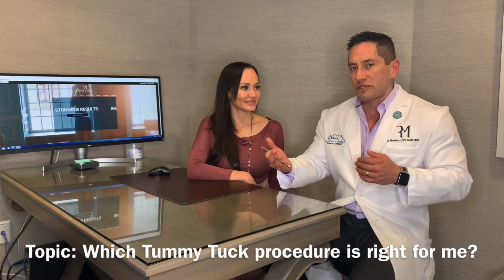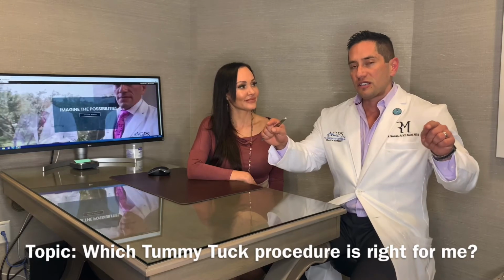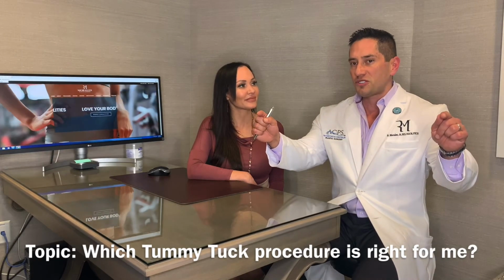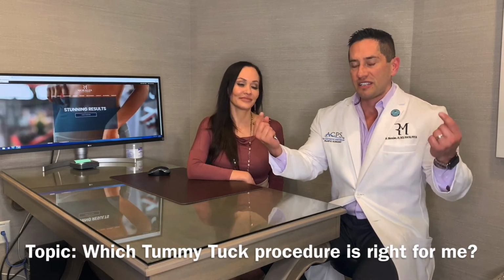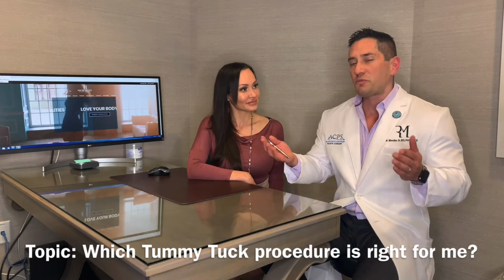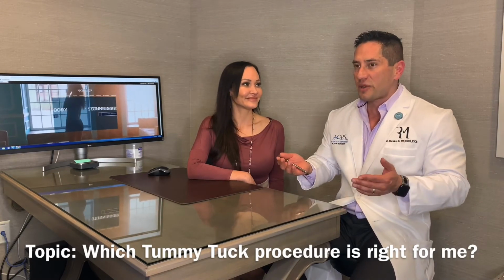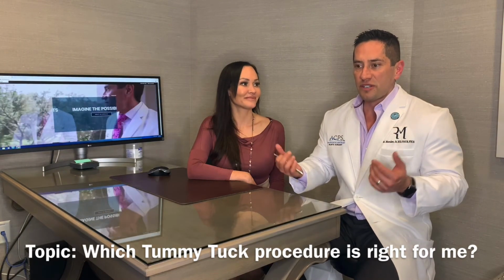So the spectrum of a tummy tuck can go from a mini tummy tuck to a little bit fuller to the hip, sometimes past your hips, just on the side of your hips. Sometimes it goes all the way around you, and that's called a body lift, including a tummy tuck. Sometimes for women who've lost hundreds of pounds, massive weight loss, Linda gets calls on this all the time. Lost 200 pounds, and I'm ready to get all the skin off.